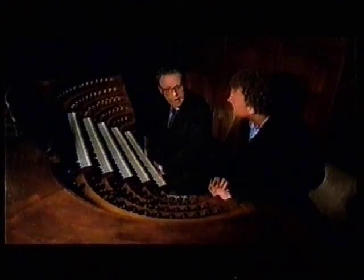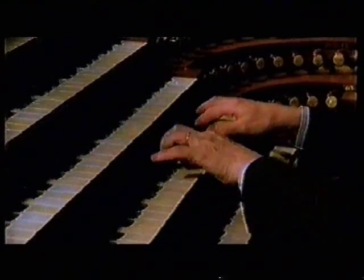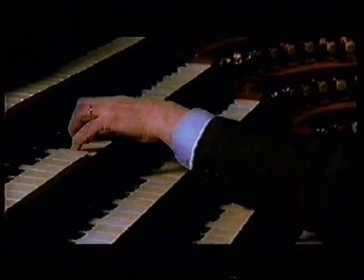What are the distinctive sounds that Cavaillé-Coll introduced to this organ? When he started his great instruments, he brought some new stops like the flute harmonic. Flute harmonic, the voix céleste, of course. Voix céleste, for instance, this is also something very typical. The reeds are very typical.